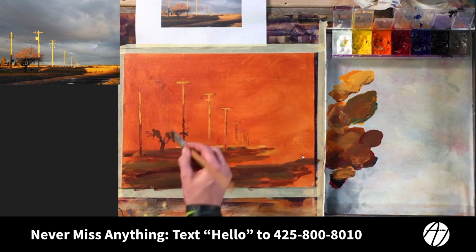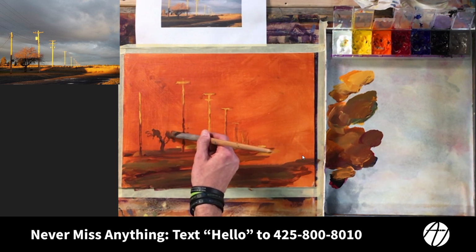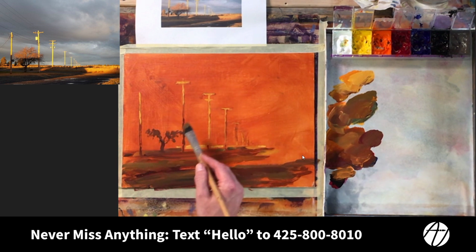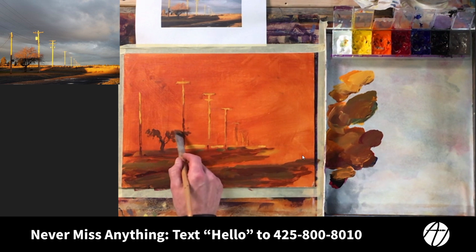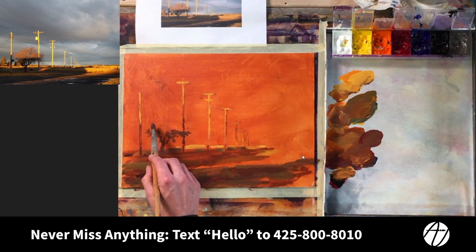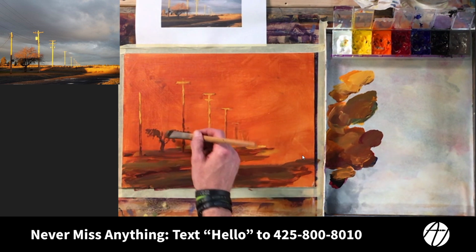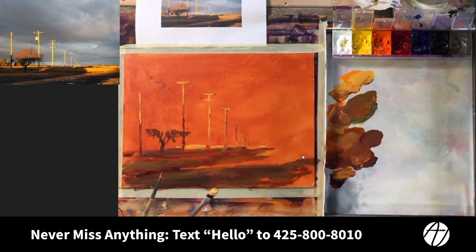Is Dorina gonna tell us anything about this? That's what I'm wondering. Oh, she just said, this is right outside my childhood home. I used to watch the sunrise behind these poles. Okay, cool. So not where you live now, but your childhood home. Very cool.